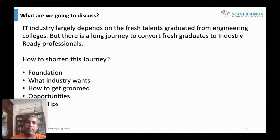And also I'm going to give you some tips. These tips are largely about how you can market yourself as a fresh graduate. Even if I get a profile today, I do some kind of sanity check. The sanity check is about how you can make yourself bright in those areas, which will easily help you look like a star when somebody does such a check for you.